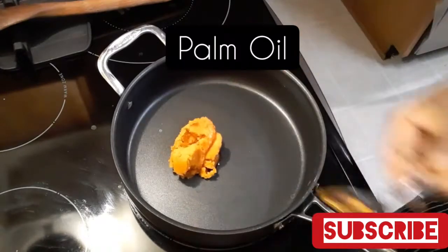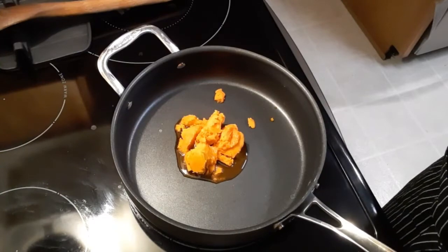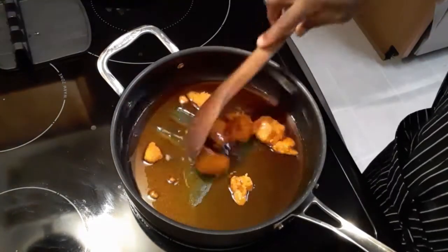And I have in here some palm oil. I made some palm nut soup, and I got this palm oil from it.